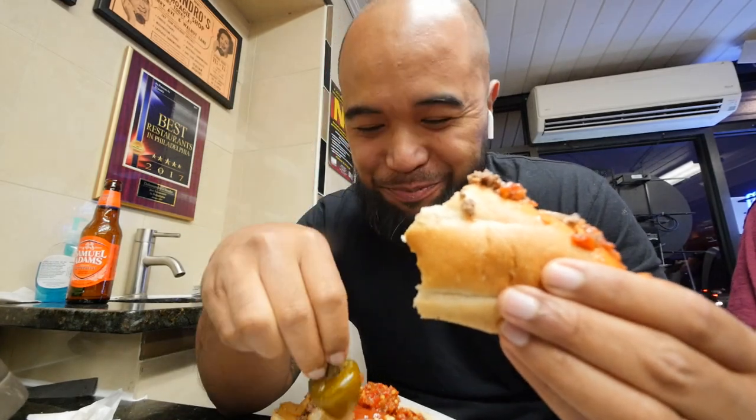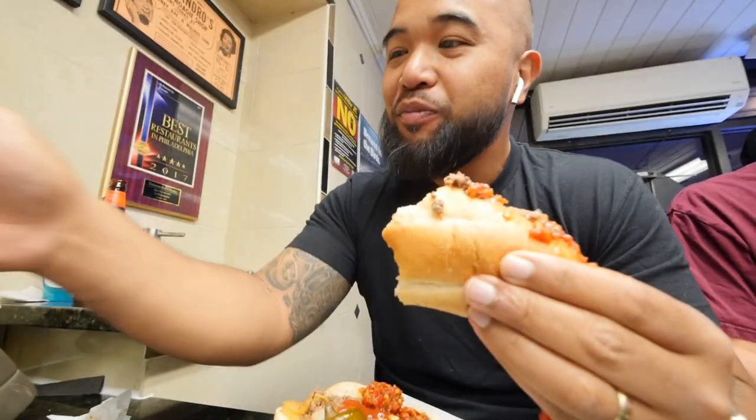This pepper is not that hot though. I thought this pepper was going to be hotter, but it's not that hot. Here, I'll get some for you. No, it's good though. You want hotter? You got hotter? So she got hotter peppers than this one. So let's see how hot the hot one is. Let's try this out.